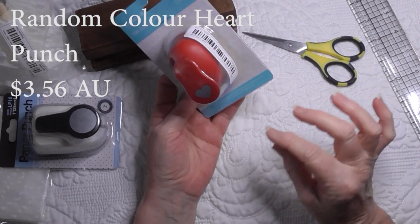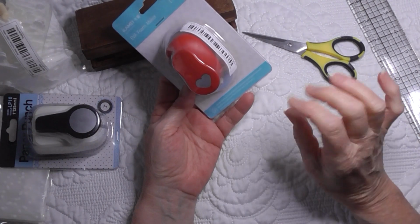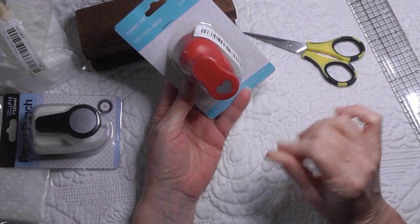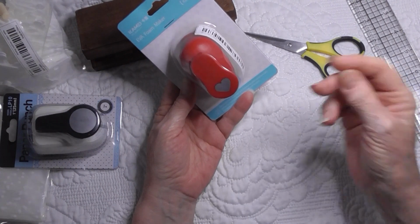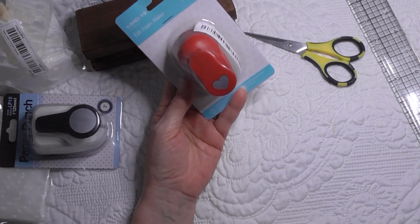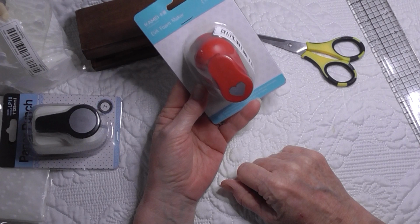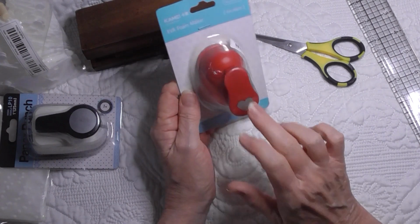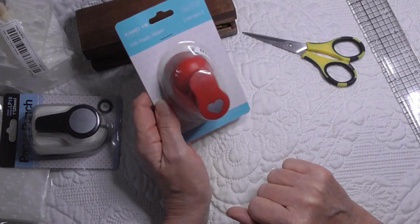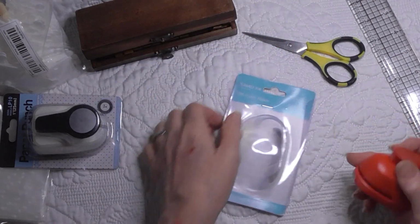And I also got a heart punch because I don't have a heart punch. And I do like the look of having, you know, sometimes when you tie your signatures in the center of the signature with the thread, and you can put flowers or things like that. And I do like the look of the hearts in the center there, but I haven't had a heart punch or anything. And it makes it so much easier if all your things are exactly the same.